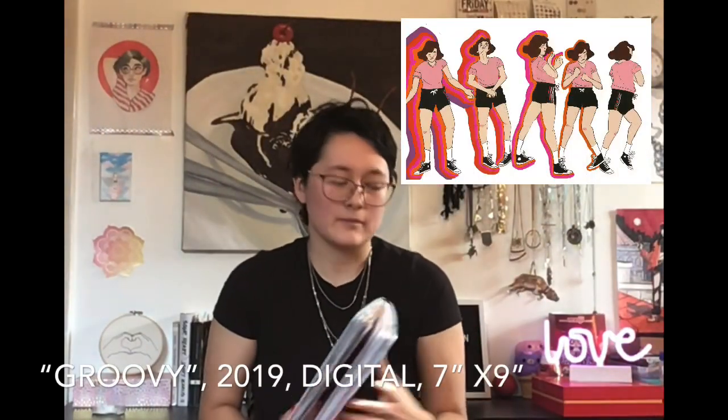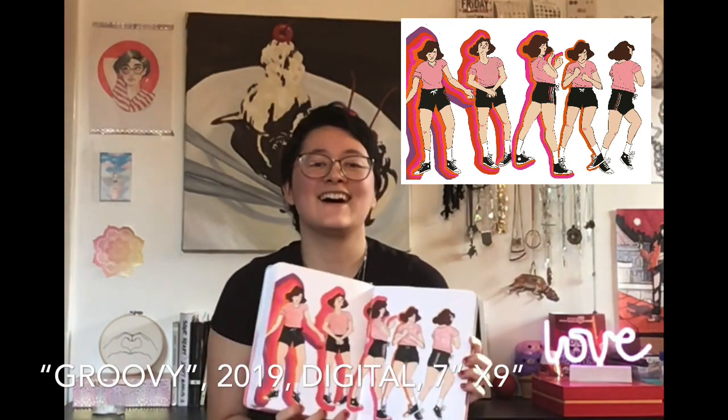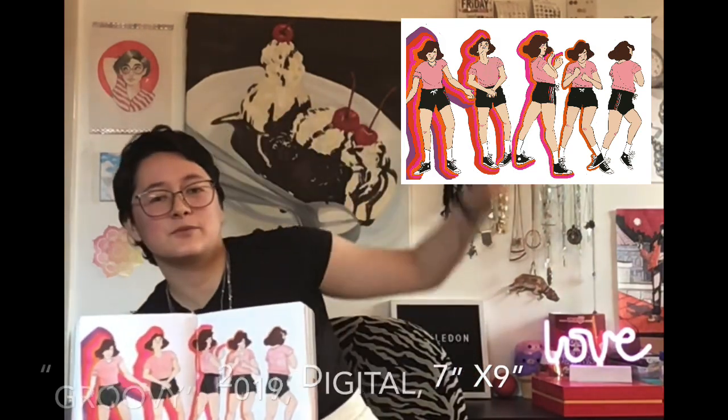So yeah, enjoy. The first piece that I want to talk about is actually the first one that I put in my portfolio, and it is this sketchbook spread. I titled it Groovy, and if I have a picture, I will put the picture somewhere up.